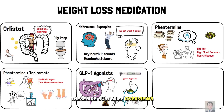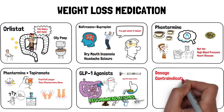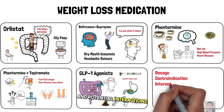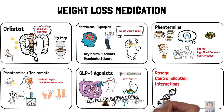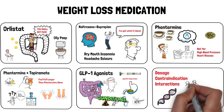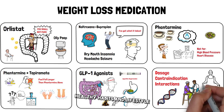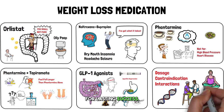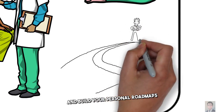Now remember, these are just brief overviews of each medication. They have specific dosage recommendations, contraindications, and potential interactions with other medications. Weight loss effectiveness can also vary based on your genetics, lifestyles, and underlying health conditions. While weight loss medication is a tool, healthy habits and lifestyle changes are still the fuel for lasting success. Talk to your doctor, find the right fit, and build your personal roadmap to a healthier you.